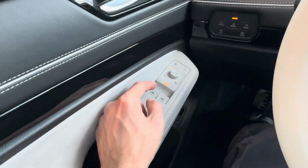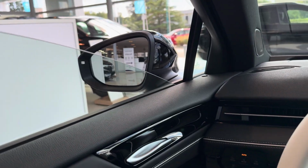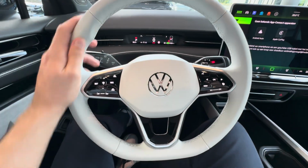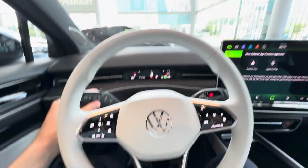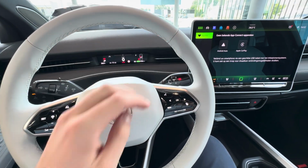Quick button, so Easter egg. Press it again. Now it's only this window, and there we go back. Okay, so very nice. Cruise control knobs here, windscreen wipers here, blinkers here, drive selector is here.